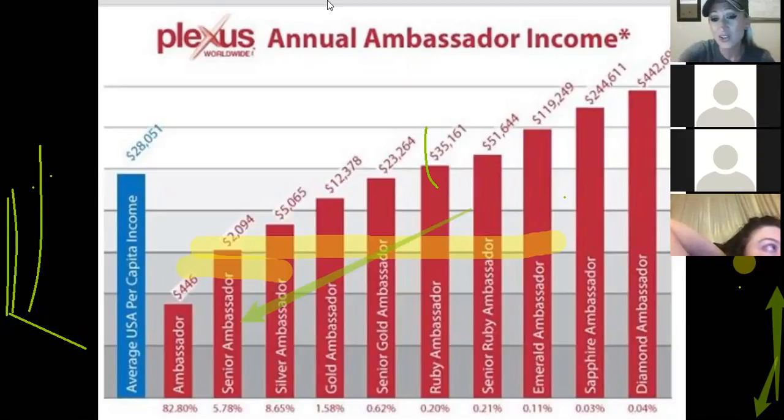And now that I'm a sapphire ambassador with Plexus, it's the belief that anybody can do this. Because I was there. If you're on here and you're a new ambassador, I was where you are. And I was exactly like you. I was looking at those numbers like, there's no way. There is a way. With God, there's always a way.